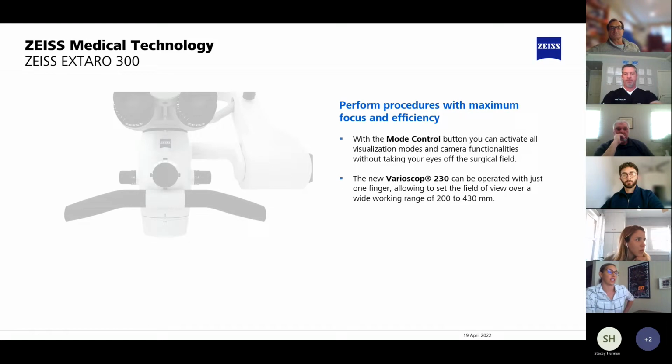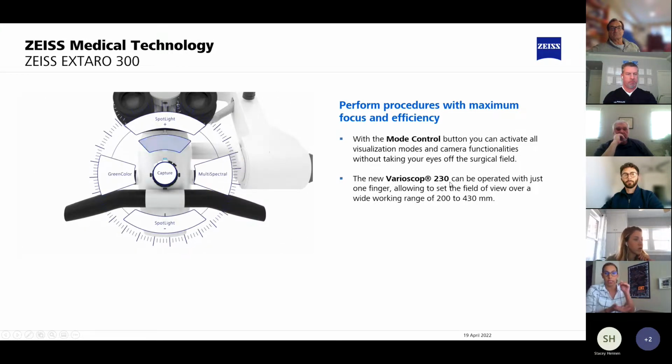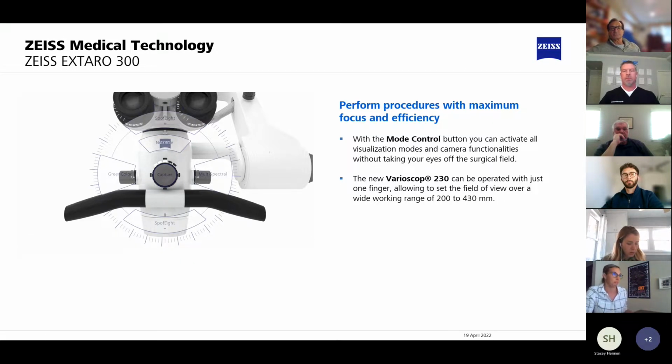The other advantage we have with the ZEISS X-Star 300 is a multifunctional handle with which you can control literally everything: the light intensity, starting the recording, activating all the filter modes, and changing the focal length. The X-Star 300 comes with a Varioscope 230, so the focal distance goes from 200 millimeters to 430. There's no need to change objective lenses anymore, depending on the procedure. You just turn the little varioscope at the bottom very easily and change the magnification. So the setup time for the next procedure is done in no time.